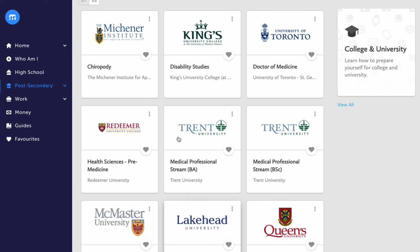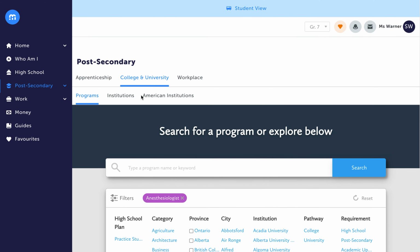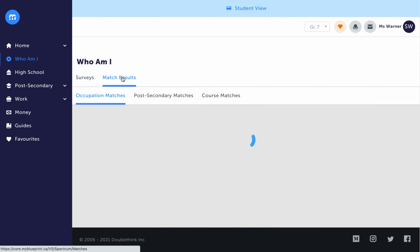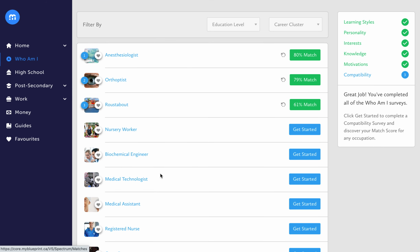Now, this is where it's good to note, if you are looking at these or you at any time get lost in MyBlueprint, because link to link things can get a little mixed up, you kind of lose track of where you're supposed to be, you can always, if you want to get back to my list of careers, you can always click on the Who Am I? It's always there on the left hand side, and it'll take you back to the surveys, and you'll click on Match Results, and you will be back to your list of careers.